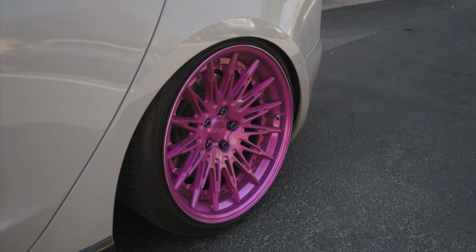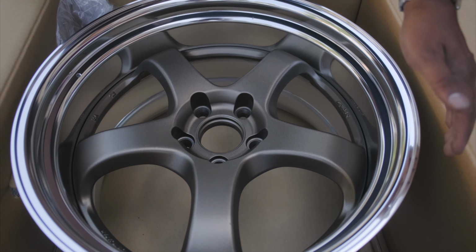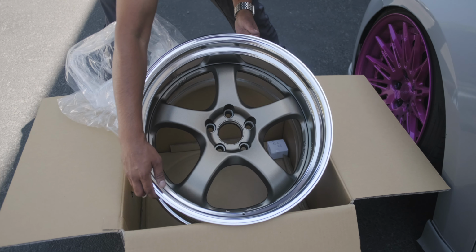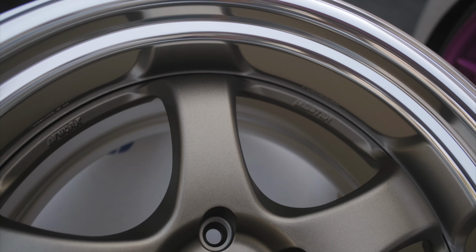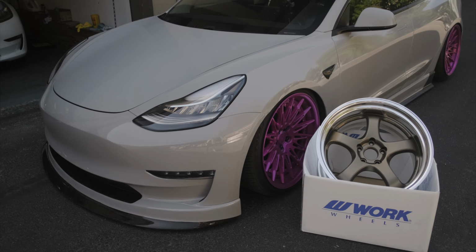I'm probably gonna miss these, but man, look at that. First set of custom wheels. The lip is a lot bigger than I expected, but I'm not complaining. That lip definitely makes the lip look bigger. Nice.